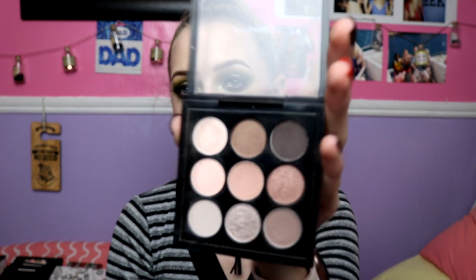You've got a mix of textures, mix of shimmers, cool rosy dusty sort of tones. Again, Dusky Rose makes sense. I like it. It's a great little neutral. It's a good one for traveling. I don't wear neutrals all the time, obviously.